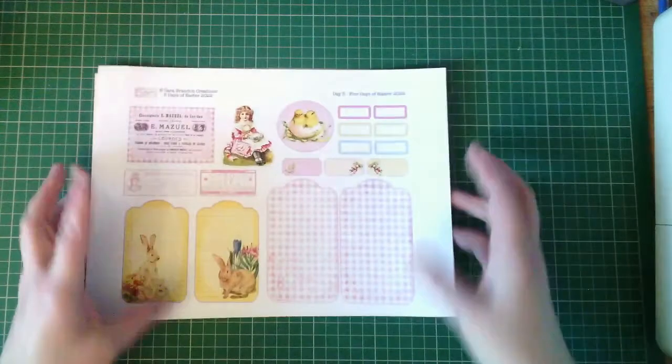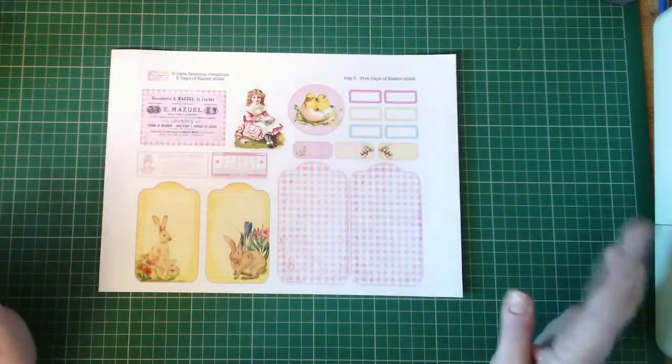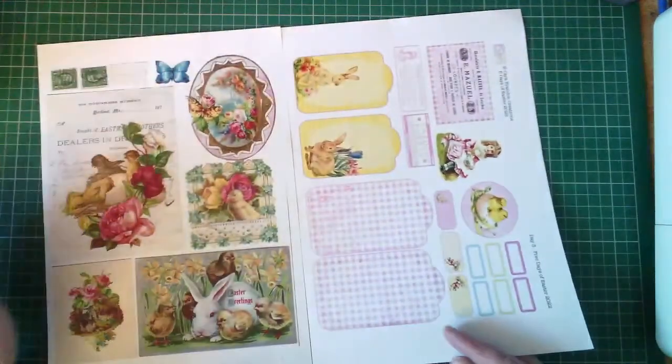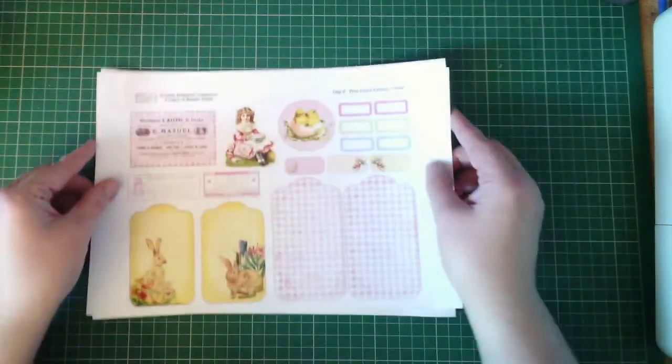And this is our page from Cara. You know, their styles are so very different, but they actually work really well together, surprisingly. But let's have a closer look at Cara's.